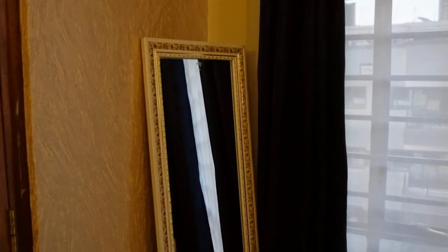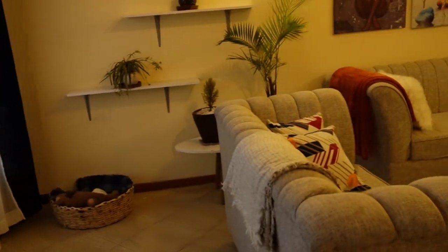And I had this mirror before I bought the big one, so I decided to put it in here just to reflect more light into the house. I love it, you guys. So I'm going to give you guys a sweep. I think I got everything.